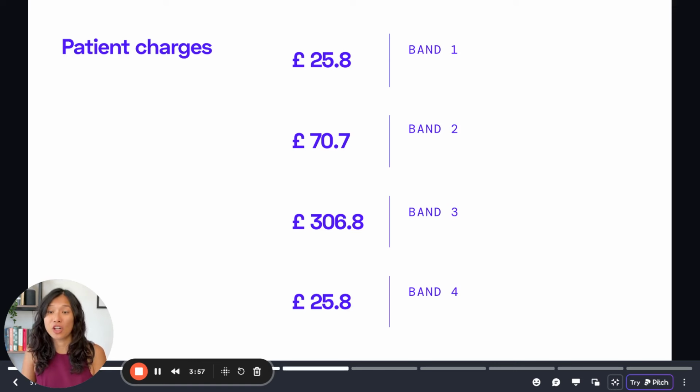Next, we have patient charges, which is basically the amount that the practice collects from the patient. And the values are shown here according to their bands. This is not something that the dentist will get. This is something that's collected by the practice and then is returned to the NHS.